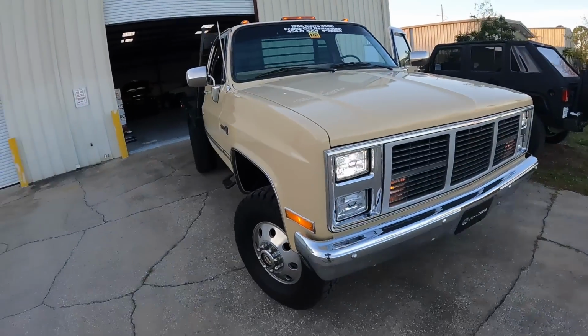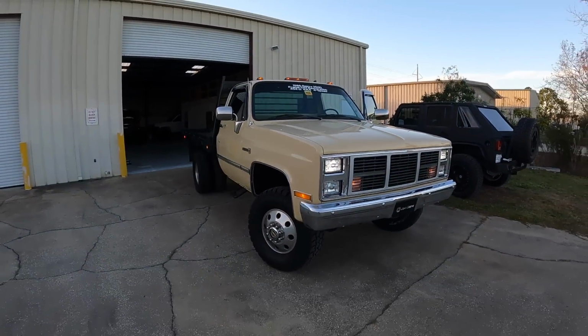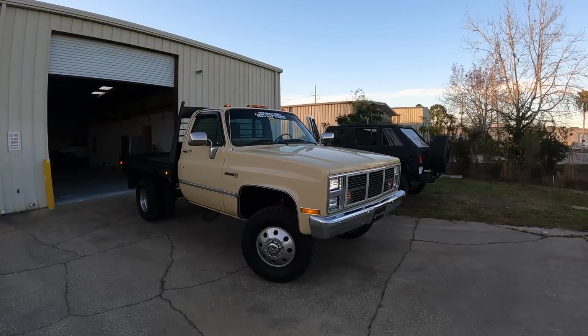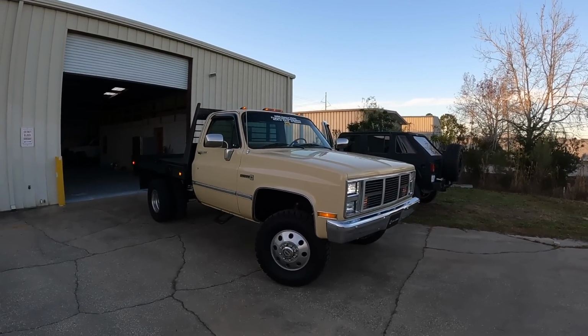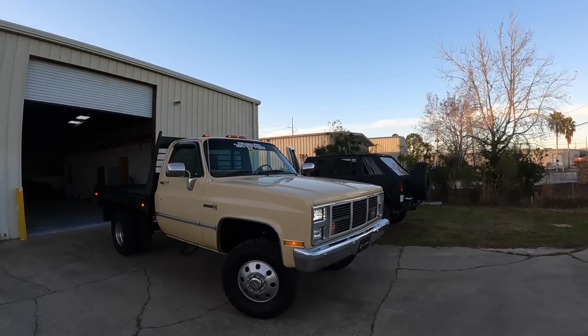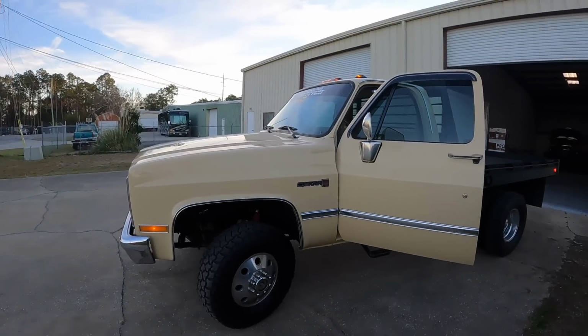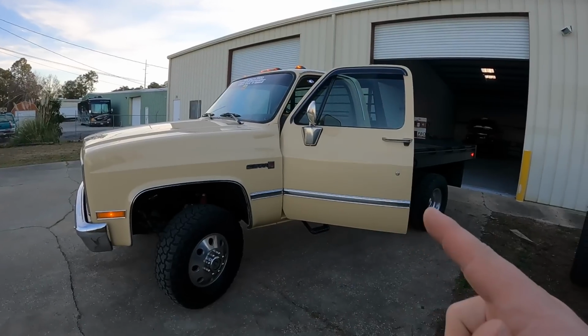These headlights are extremely bright. Look at this truck. I mean, this truck is as close to mint as you can get, I think. And I'll be honest, it's probably the cleanest dually Squarebody. I mean, it's the cleanest I've ever seen. I don't know, you'd have to see it in person to really compare. But I'm telling you right now, this is one of the prettiest trucks I've ever seen. I'm not just saying that because I own the truck.